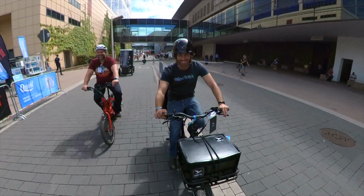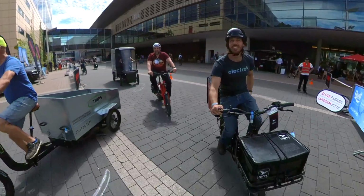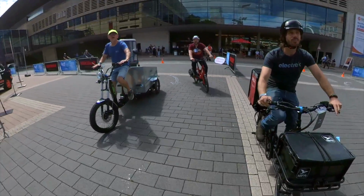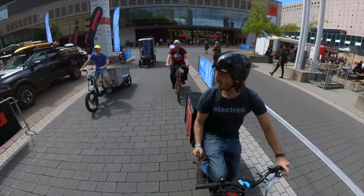At a time when cargo e-bikes seem to be getting bigger and bigger, it's great to see Tern innovating on smaller cargo e-bikes that still have a load rating and cargo capacity to outperform the bigger guys.